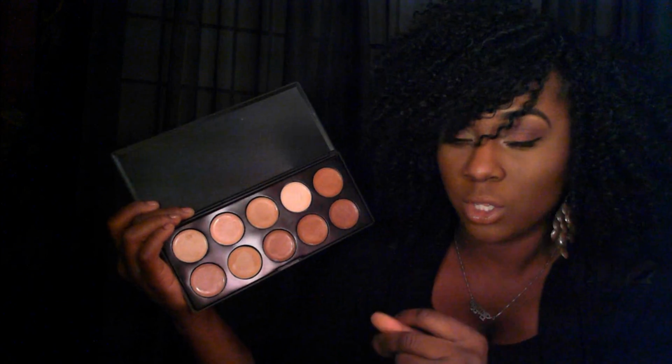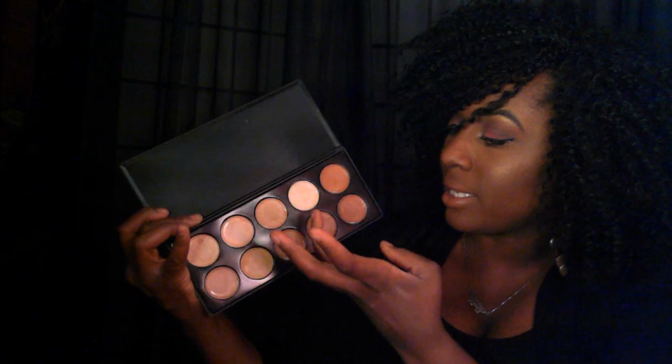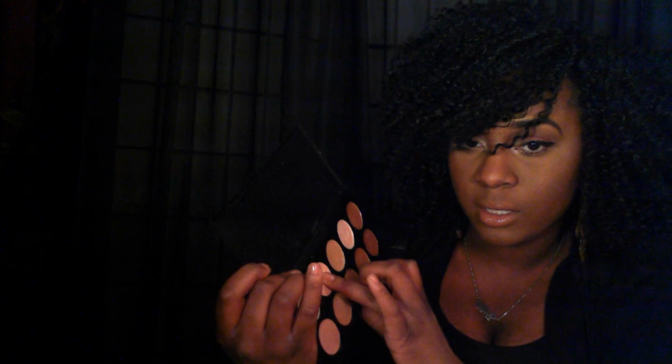Now, one thing I don't like is that the lighter colors are somewhat okay. The lightest colors are okay. So you get a color like this, and it's not too bad. They're a little more chalky, something like this, so you get a better color payoff. But even the lighter colors, when you actually apply them on your skin, you have to really work to get the color to stay and show up.